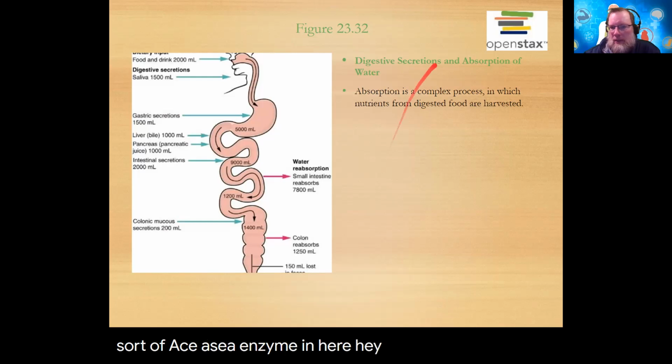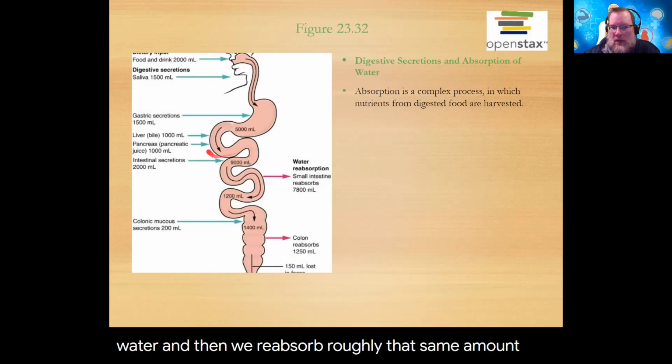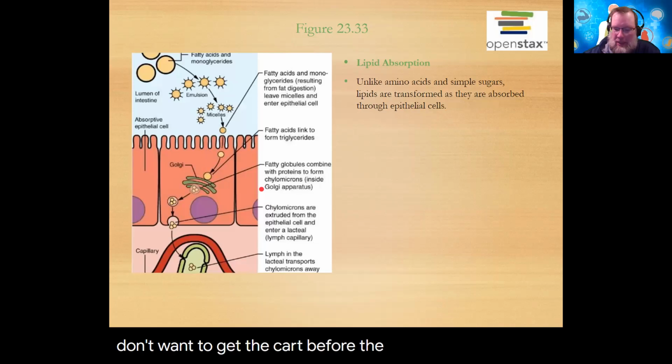Okay. Water absorption is complex. It's 200 mLs in. Saliva secretions 1500 mLs. Gastric secretions 1500 mLs. So there's a lot of water, and then we reabsorb roughly that same amount. So water in, water reabsorption, and then we'll see the kidneys next week playing a role in water balance and water maintenance with the digestive tract. But this is, again, physiology. I don't want to get the cart before the horse by any means.